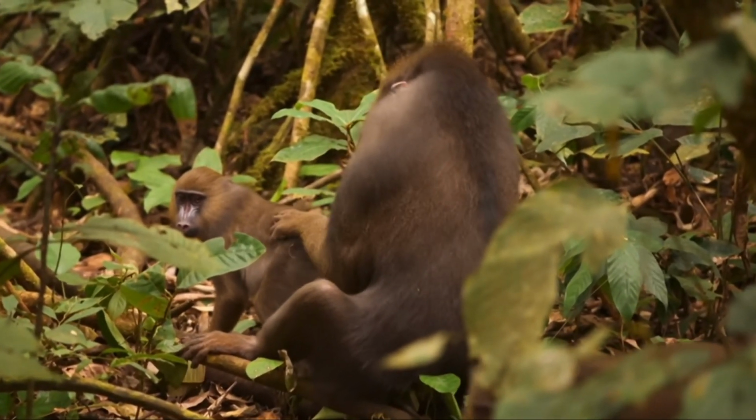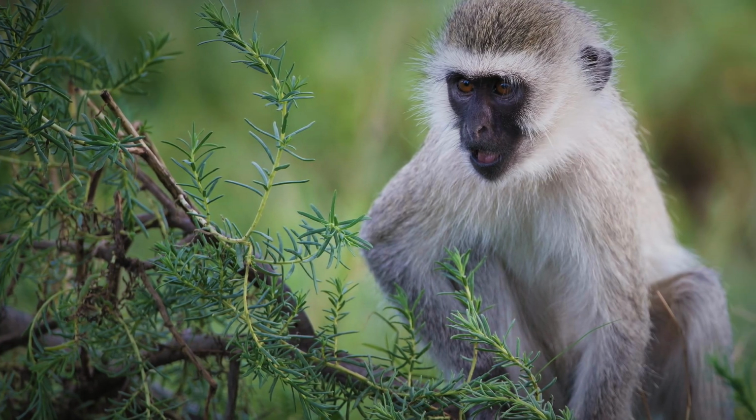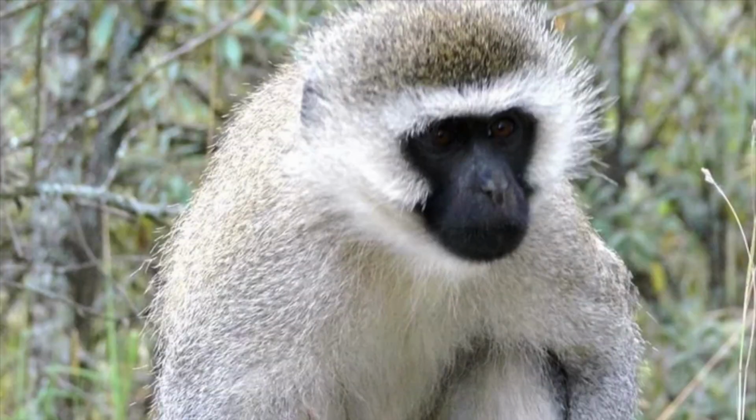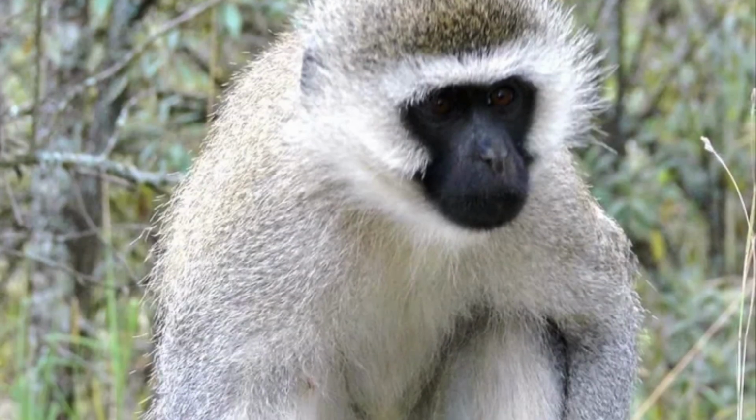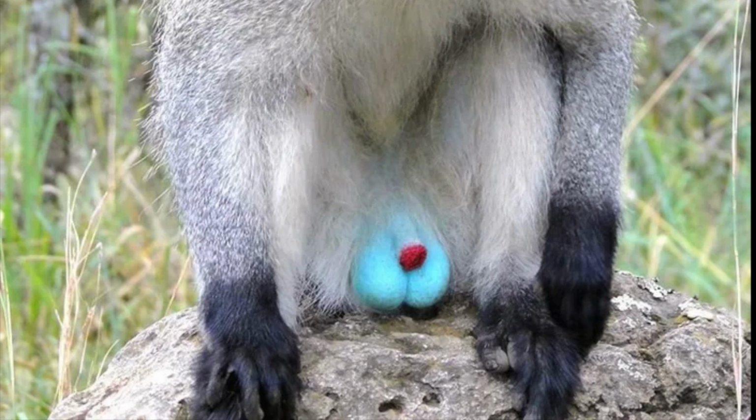These guys aren't my favorite example of blue on primates, though. That honor has to go to the vervet monkeys. At first glance, these guys might seem pretty plain, but then you might notice that the males have literal blue balls. They also have a tiny little red rocket to go along with it.